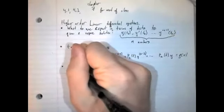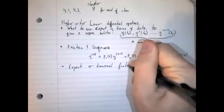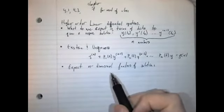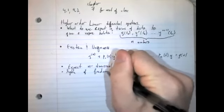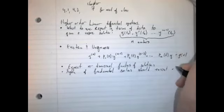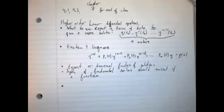We expect n-dimensional families of solutions. Or another way to put this is we expect a system of fundamental solutions should consist of n functions. And once again, we have a condition for checking when a collection of n functions actually constitutes a fundamental system for the differential equation in question. And what is that?